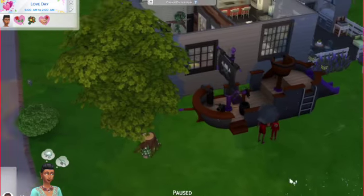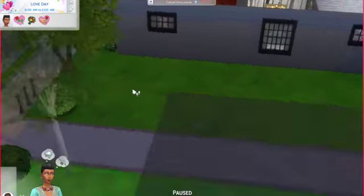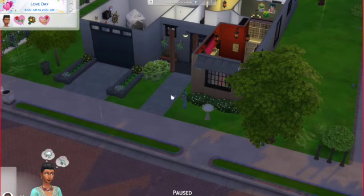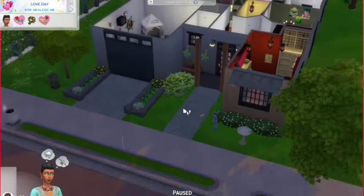And if you like this, you can download it from the Sims 4 gallery and add it to your Sims neighborhood and fill it with vampires as well.